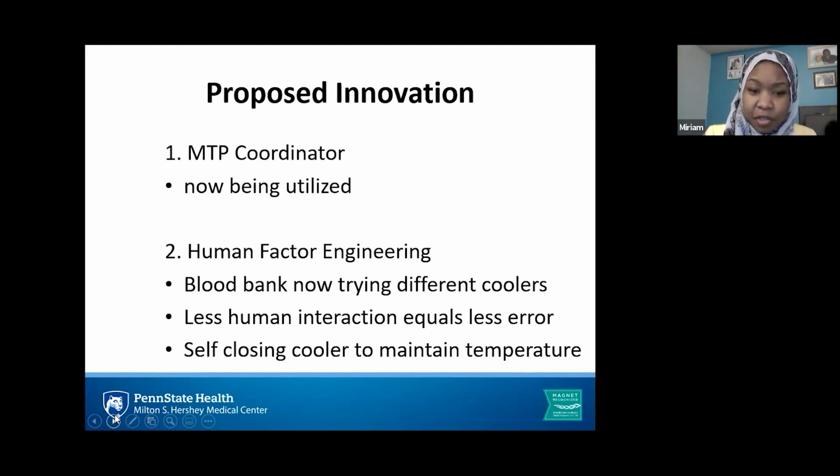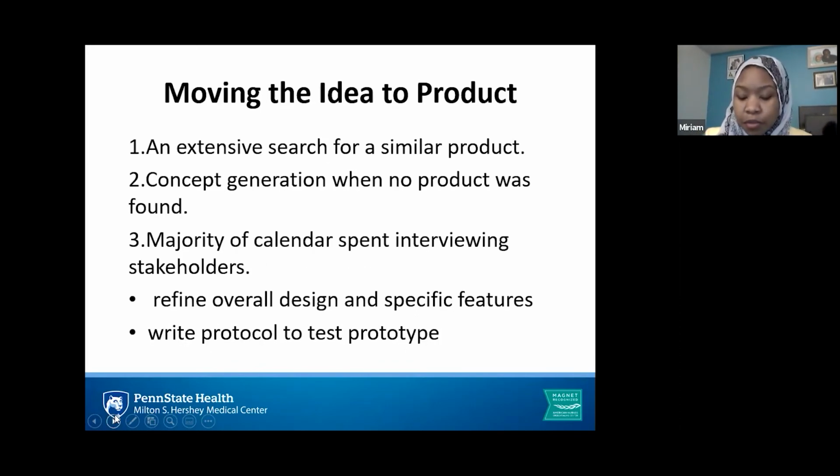And again, in the search for these coolers with the blood bank, the goal is less human interaction, hoping that it equals less error. And what we're really looking for is a self-closing cooler that maintains temperature, because in interviewing nurses, I have found that having to be responsible for keeping the cooler consistently closed, for keeping the blood products off of the shelf and inside the cooler and safe and secure was difficult to do in the midst of all these other lists of things to do that you have to prioritize at that time.